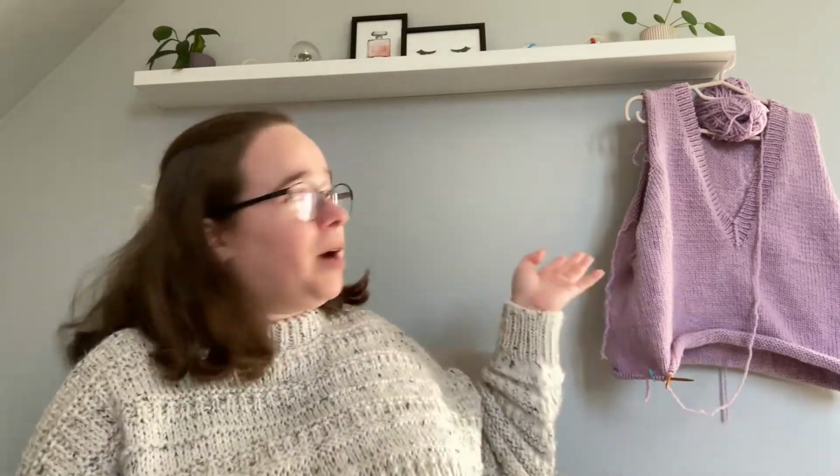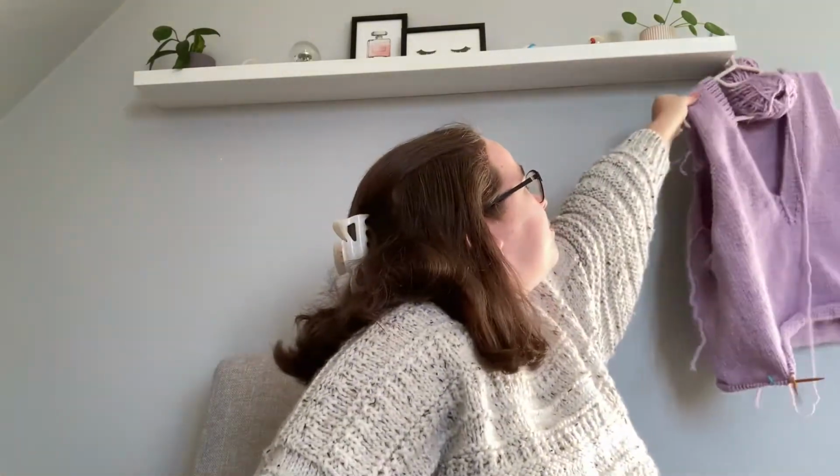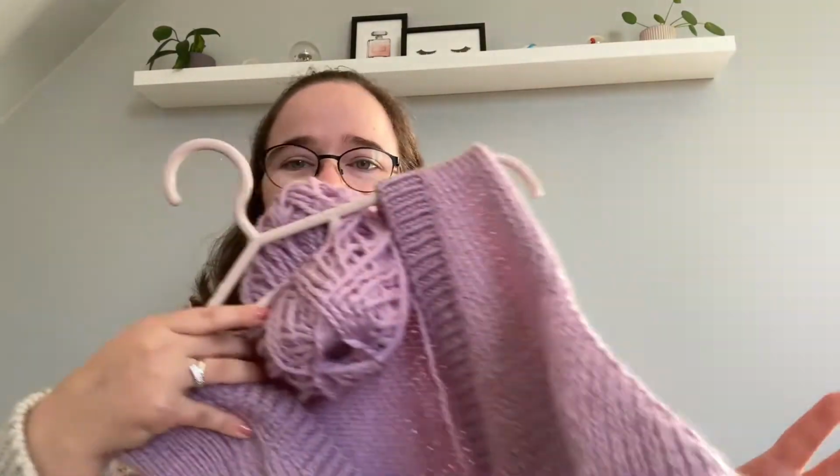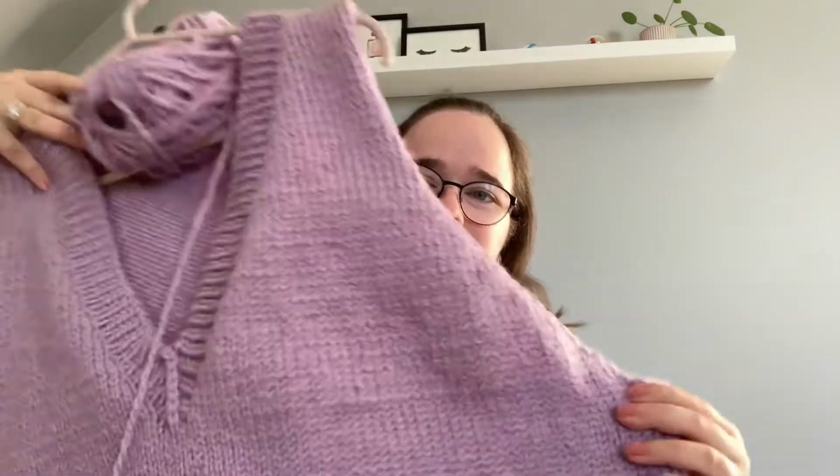Then something you might have seen already from the beginning is the Take Your Time slipover. This is a gift I'm knitting for my grandmother. She chose the yarn herself. It's actually a gift from last Christmas. I said to her that I would knit her something. I was thinking about a shawl, but she really loved a slipover with a V-neck.